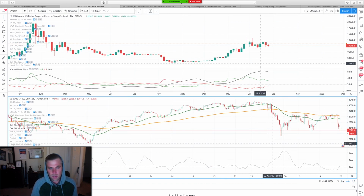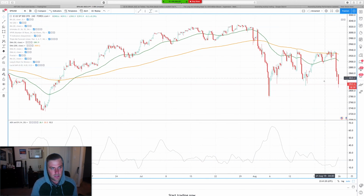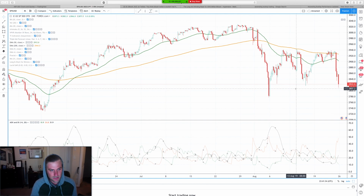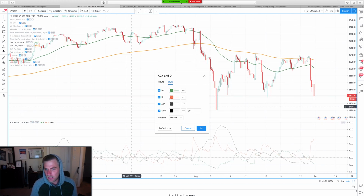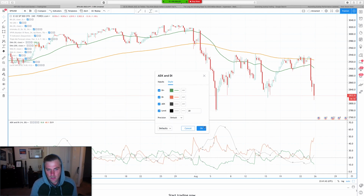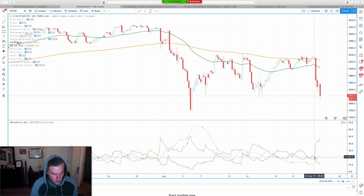Not a good open on the S&P futures. Definitely did not want that low to get taken out, and it did. Doesn't look like we're going to get a good close. Look at the ADX crossing 20. I bet we're going to see a spread in these DIs. What I don't want to see, oh my gosh, holy cow. That is something to pay very close attention to. I mean, that is a huge move. There was a lot of demand right here and a lot of supply and no demand.